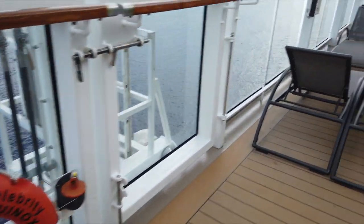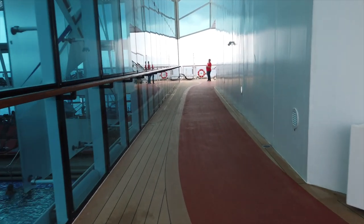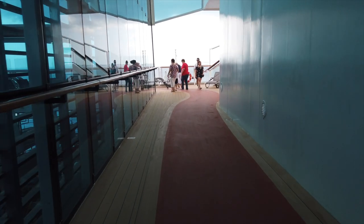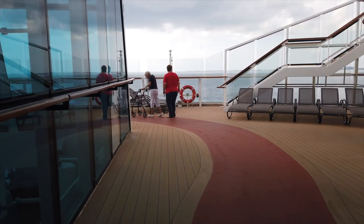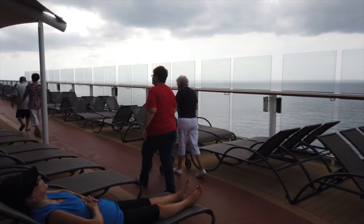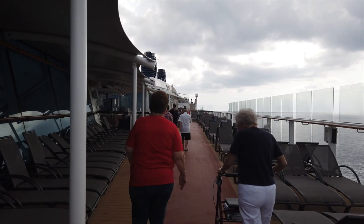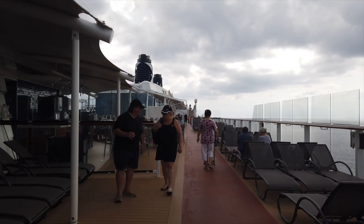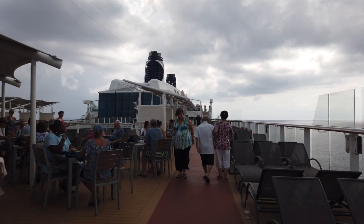Celebrity Equinox. We'll walk it back this way. Just switch it up a little bit. 17 and a half minutes, guys. We're almost there. Sights and sounds of a cruise ship.